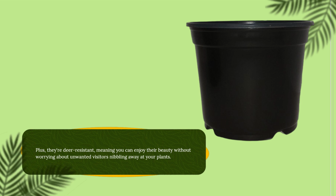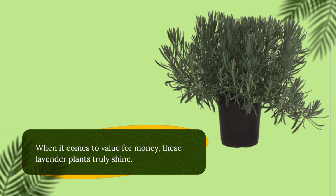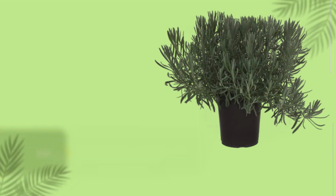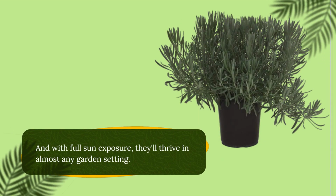at your plants. When it comes to value for money, these lavender plants truly shine. With their long blooming period, you'll enjoy months of gorgeous flowers without breaking the bank. And with full sun exposure, they'll thrive in almost any garden setting.